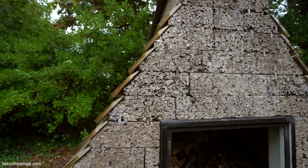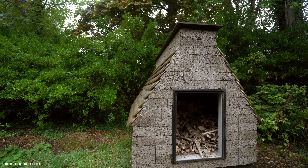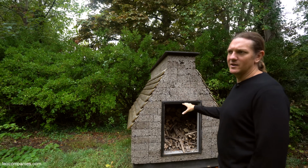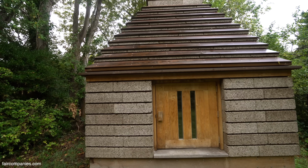And when we'd finished this, we thought that this approach had some potential, but also that this was quite a defective sketch design that we'd done here, and we'd already added quite a lot of complexity back into the system. So this was a small prototype, cork cabin.